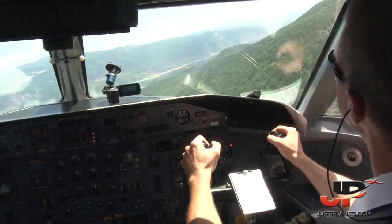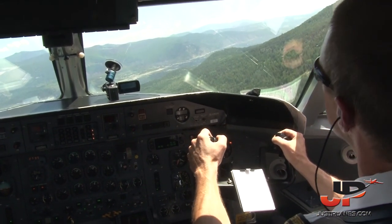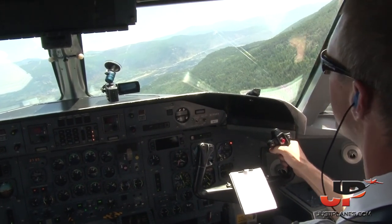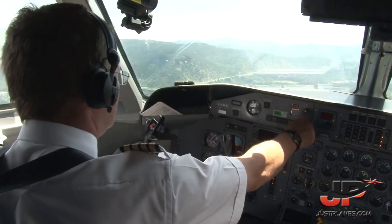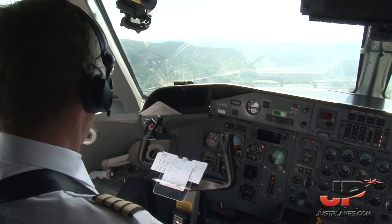And there's the Castlegar Airport, 12 o'clock. We'll take standby on the flight director, please. Standby. Thank you. We'll take gear down, please.